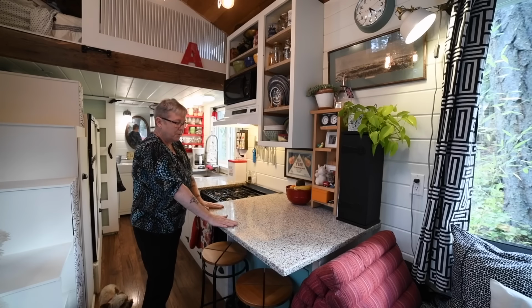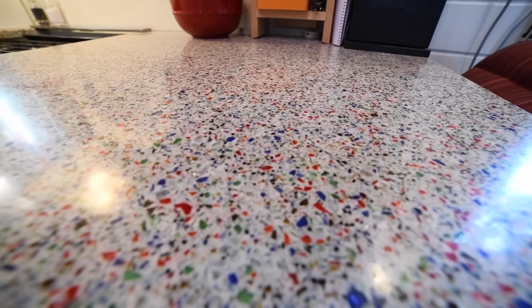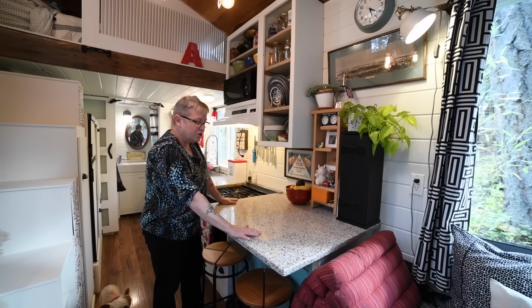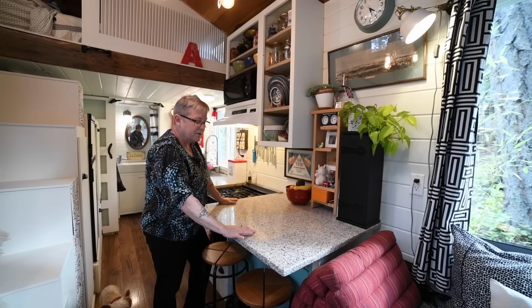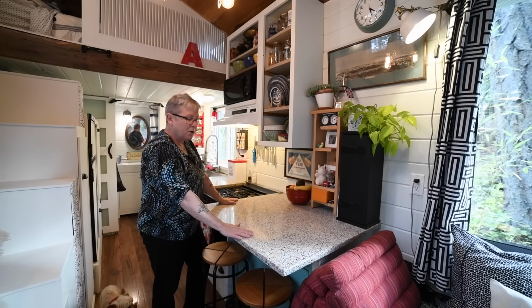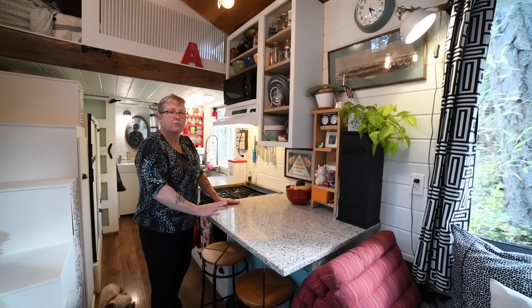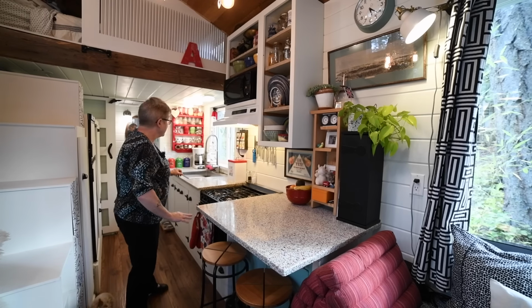This countertop I love. This is probably the second favorite thing in the house. It's made out of recycled glass. So there's the French blue water bottles, green Perrier bottles, brown beer bottles. Red, I'm not sure where from, but they're all recycled glass bottles from a local area that a craftsman has put together with resin to make these beautiful countertops.